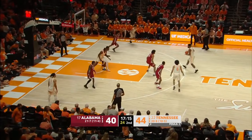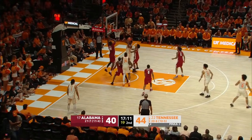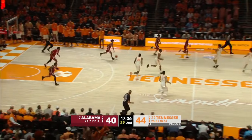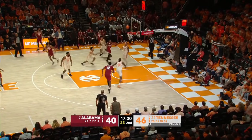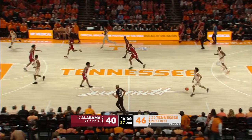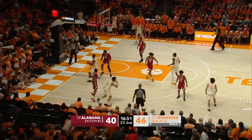Gillespie going downhill. Gives it off to Carey. Carey working into the lane. Lost it on the way up. Got it back. Put it up and in for two. And we're fortunate that wasn't an and one. 46-40, Volunteers with the lead. Bama driving, right cell, reverse layup, hung on the rim and wouldn't drop. In the rebound control by the Volunteers. That's a beautiful move by Latrell Wrightsell, just not able to get the roll.